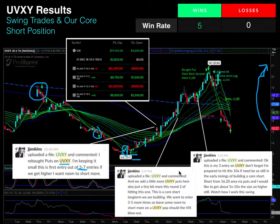And this is kind of the art of what we teach. But then you'll see here, into this move, I was booking pretty much all my VIX at that point. As the VIX was moving higher, we initiated our first round here on UVXY. And that day we booked the rest of our gains. I still have a tiny bit of VIX calls, and I was planning on keeping those in case the VIX went all the way through 30, but it's a small position now.